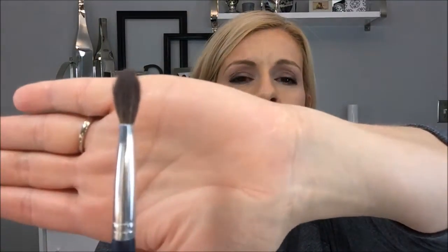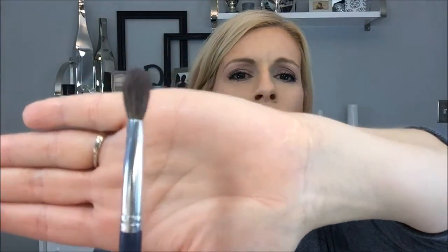This brush here is just a crease blending brush. It's a little different than most crease blending brushes in that it is flat on one side. See how it's flat, and then as I rotate it, it's wide. So it has more of a flatness instead of being round and fluffy. It's flat and fluffy. I have a really deep crease in my eyelid here, so it works really nice to get down in there and blend the actual crease without blending it all out and making a big mess.